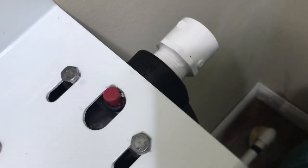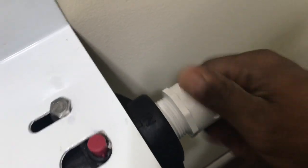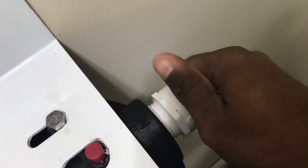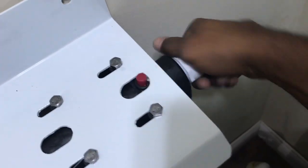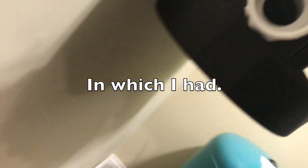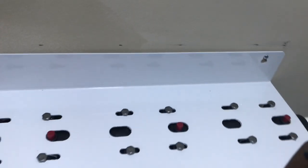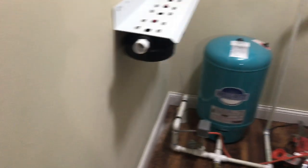Make sure you use the Teflon tape. I'm recording in 4K, so it should be crystal clear. Make sure it's on the right way, because you don't want it to de-thread when you're screwing it in. You definitely will have leaks. You don't want to have leaks. Look at that. It's perfect. Oh man, these hydropower anchors got this thing solid. This mount is solid. I can sit on it. I'm just kidding.